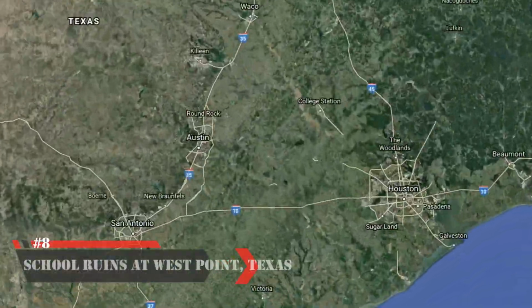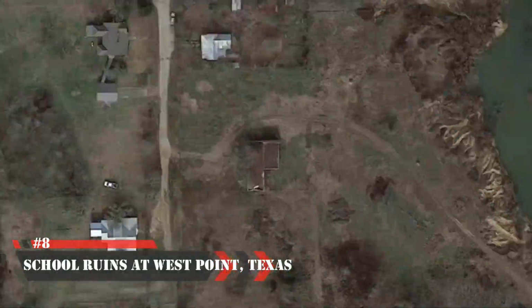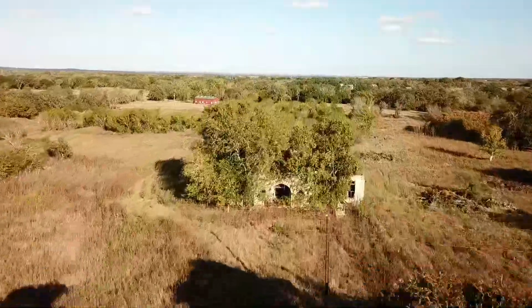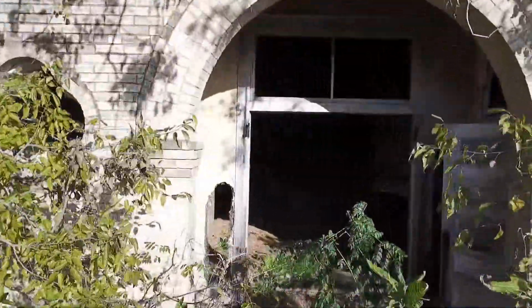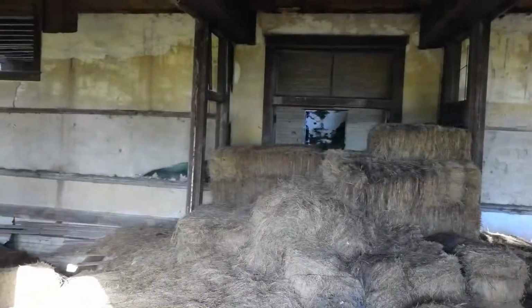Number 8. Overgrown School Ruins at West Point, Texas. These are the remains of a now abandoned school that was established in 1887 and abandoned in 1944. It's part of an old ghost town known as West Point, Texas.